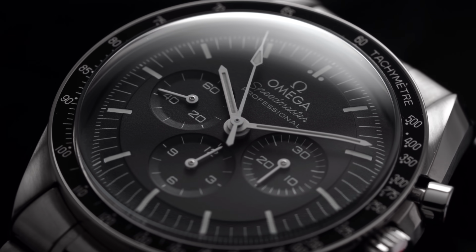Last year, I believe we released a $5,000 watch version. So if you want to check that out to see some watches that are slightly less money, you can go ahead and look at that.